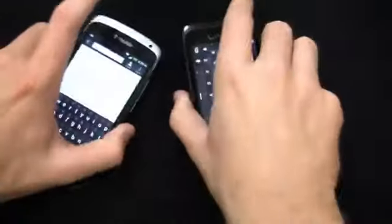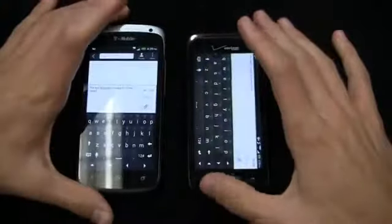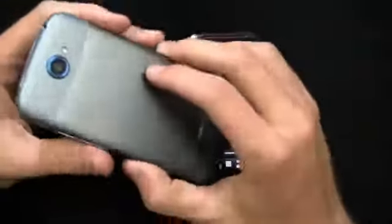But again, very much a Droid look and feel here. Falls right in line with Verizon's design scheme for their past HTC devices. And then over here you got this nice new design that fits very closely in with the 1 Series, the 1X, and then the lower end 1V. So depends on what you like.